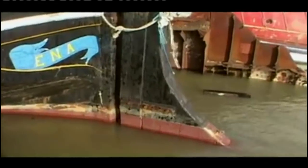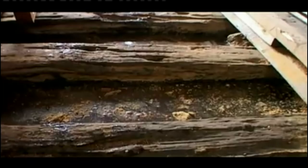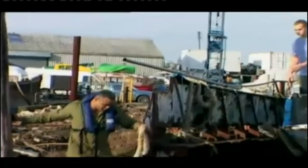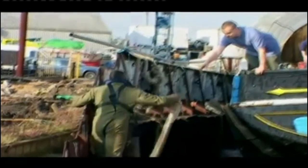As Ina begins to float, the effects of a year out of the water are making themselves felt. The planks of her hull have shrunk, and despite Claire's best efforts, water is seeping through the cracks, so the pumps are going full blast. As soon as the tug arrives, Axel gets the tow rope on board, and Ina can begin her first voyage in over a year.